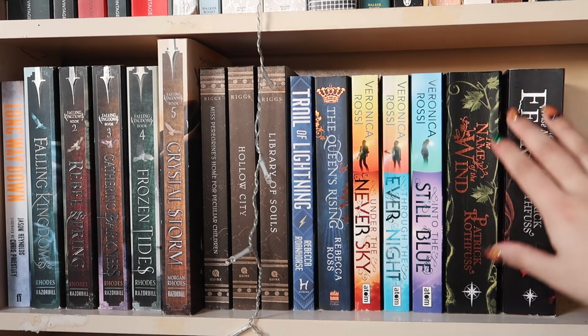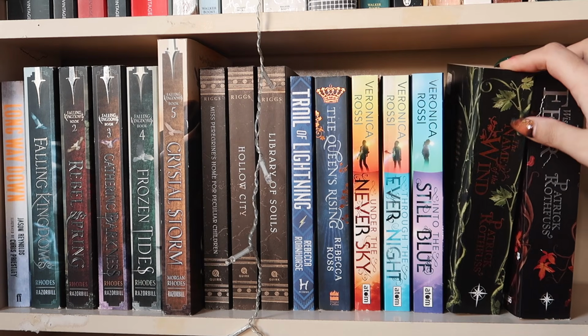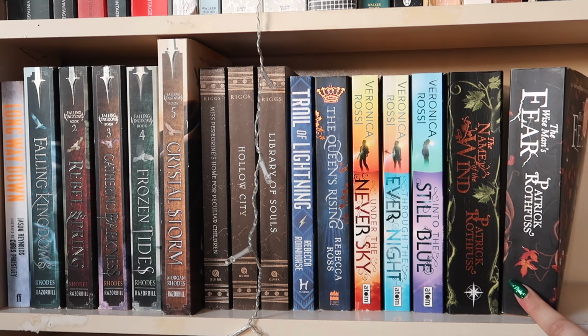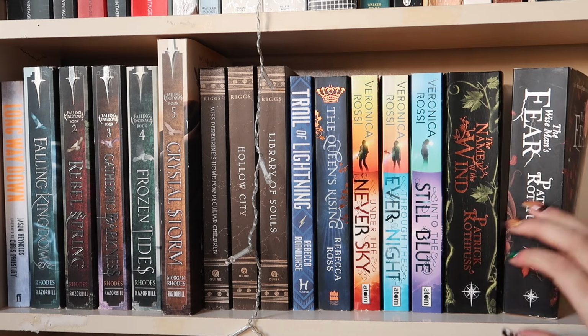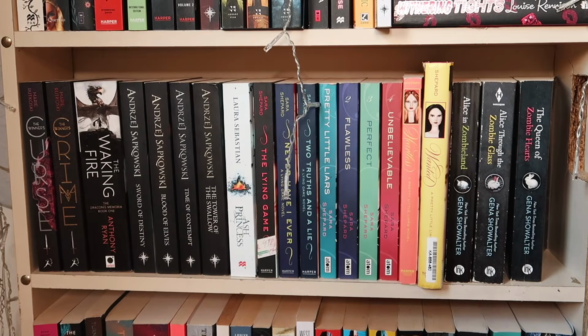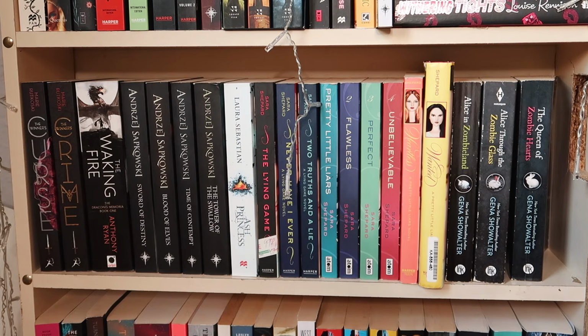And then of course we have The Name of the Wind, which I have not read yet, and I'm putting this off. Like, I will read every other popular adult fantasy series before these because I know that the third book isn't coming out anytime soon. Down here, on all of these bottom shelves, there's 2 series in particular that you're going to be thinking, Becca, why do you have these?